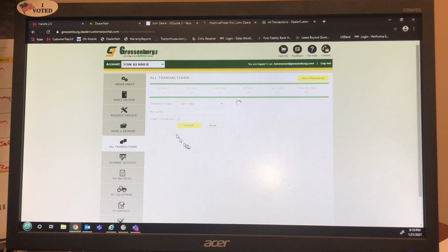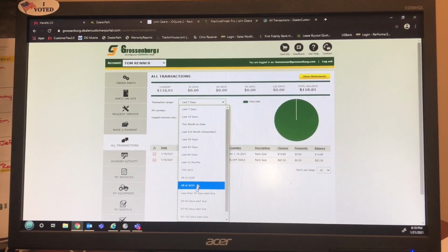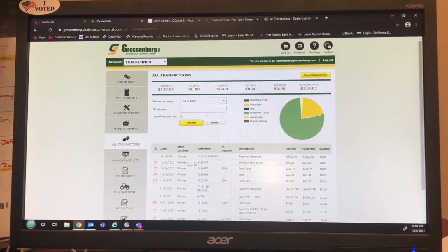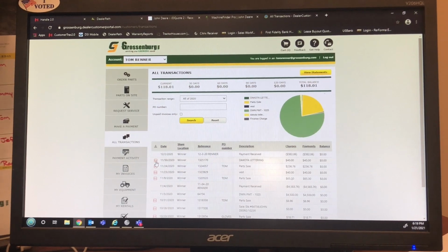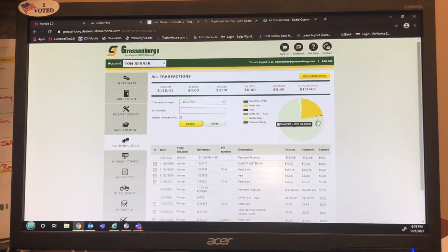The transactions tab will show you all the different transactions that you've made. It'll show you in the last 7 days, and you can filter it to show all of the transactions that you did for the year 2020. And you can pull up all of your invoices via PDF to print out for your tax purposes and everything like that. And it's got a breakdown over here as far as what you spent your money on.